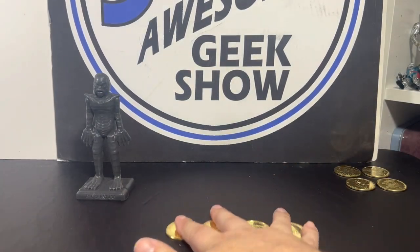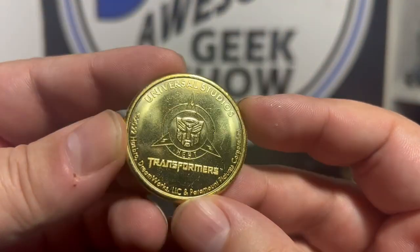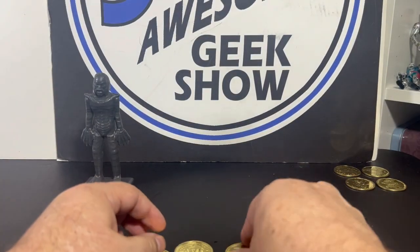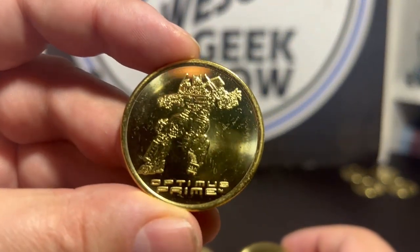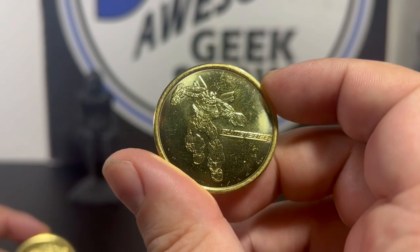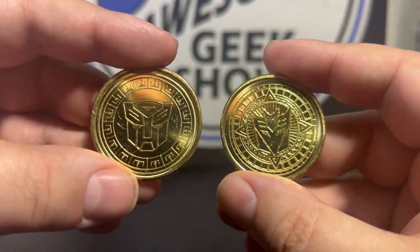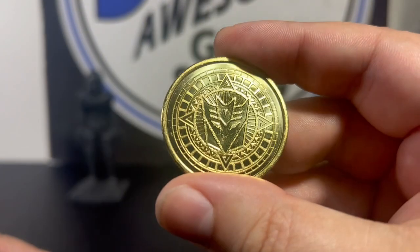And then there was a Transformers one in the Transformers area. And every one of them on the back has this cool Transformers thing. This is the nest on it. It has that on the back of each and every one of these. And then we got, let's see. Yeah, so it's Optimus Prime. And then we have Bumblebee. And those are okay. Those are neat. But these are the ones you really wanted. I should have got just four of these. Autobot symbol. And the Decepticon symbol.